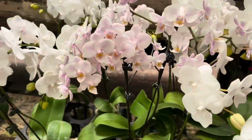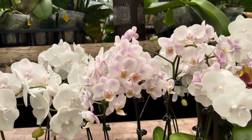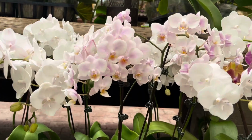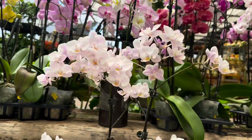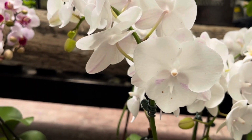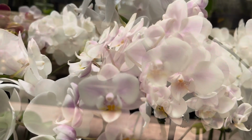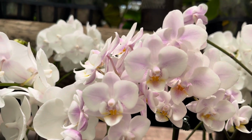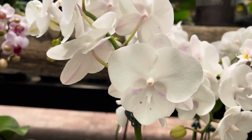Phalaenopsis Orchids for $29.99. The minis are $19.99. I love the minis because when they bloom plentiful like that, look at this. All these are coming from one plant. Isn't that spectacular? And I love the Phalaenopsis flowers that look like this, versus this. Like, I love these too, don't get me wrong, but I just don't see these very often, and I love the way they look.